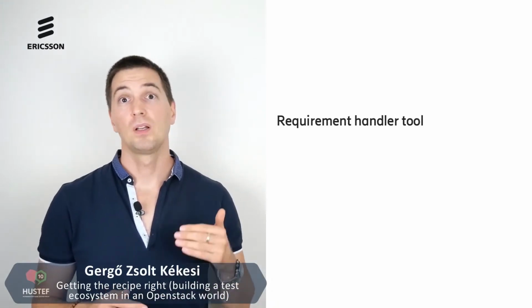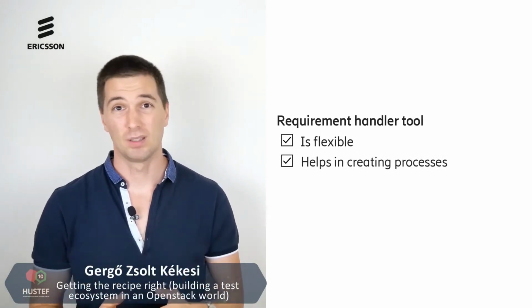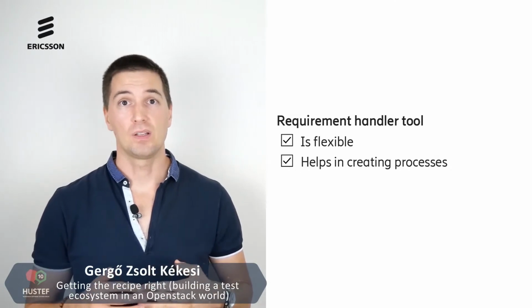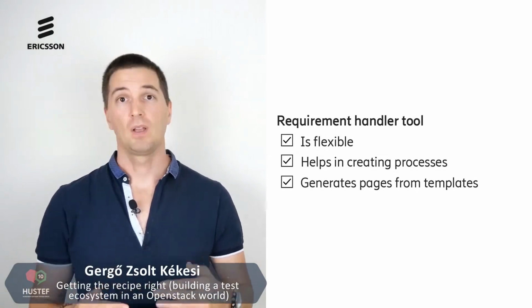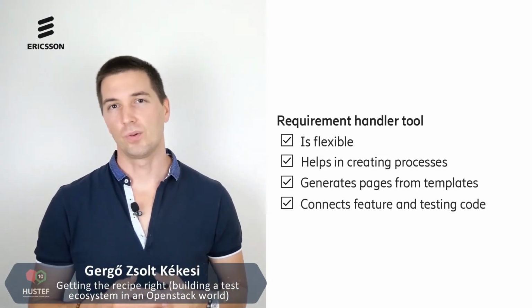We are going to need some utensils, some tools. A long time ago we used Excel and Word to keep track of the requirements. I hope I never ever face them again. What I need for requirements is a tool that will adapt to my needs. A tool I can create processes in as I want. A tool that gives me templates for test plans and test reports, plans and reports that are automatically generated once a requirement is created. I need a tool that connects the feature and testing source code.